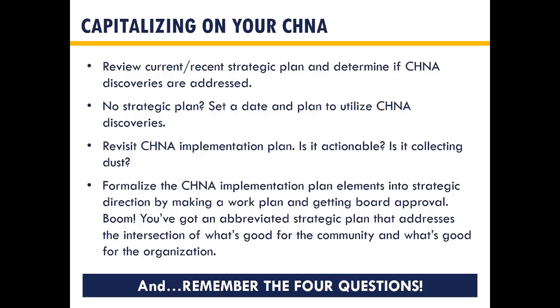The third bullet here, revisit your CHNA implementation plan. Is it actionable? Are we completing these things that we've committed to? Or is it collecting dust? If it's collecting dust, it's okay. Like I said, you have work to do. You have things happening. But don't forget to think long term. Don't forget to think strategically. And don't forget the question, how are we transforming our business?